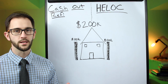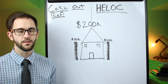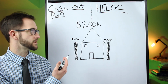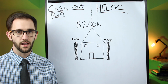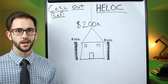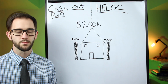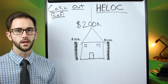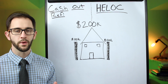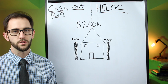But the main point is if you have equity sitting out there, it really doesn't do you any good if you're not able to leverage it in some capacity. So if you had $100,000 just sitting in a savings account, most people wouldn't hold that in cash. Most investors are trying to get a return on that money, and most people would agree that cash loses money every year due to inflation. So why do most people leave their equity sit in the home or leave a paid off home sit there and not leverage that in some fashion? So these are two ways to go about doing that.